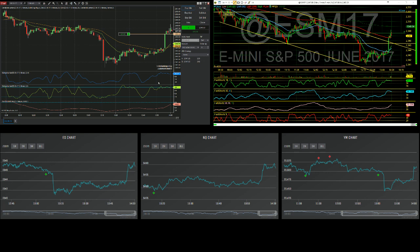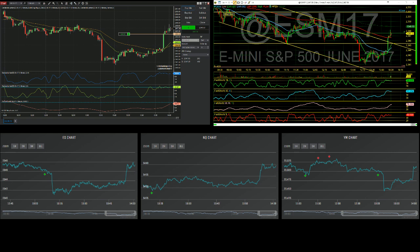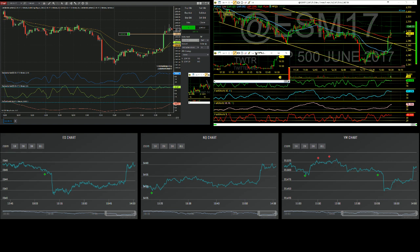Twitter here pushing higher. I wonder if the new tax plan involves Twitter. Twitter moving up on volume, moving up on volume on here. Watch. Let's take a look at this on Twitter on the move here.